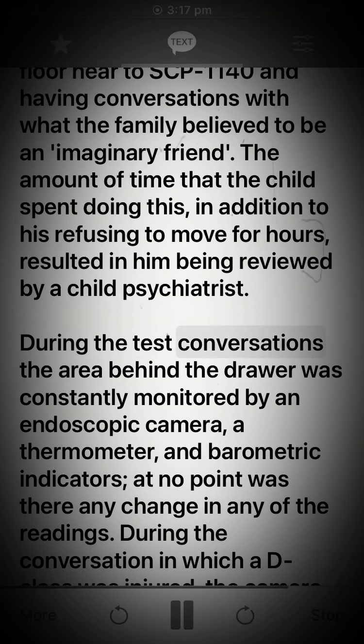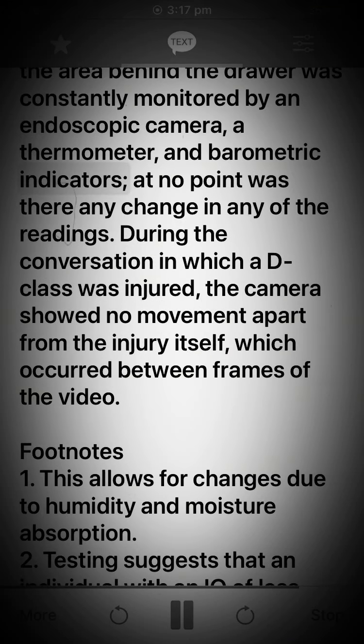During the test conversations, the area behind the drawer was constantly monitored by an endoscopic camera, a thermometer, and barometric indicators. At no point was there any change in any of the readings. During the conversation in which a D class was injured, the camera showed no movement apart from the injury itself, which occurred between frames of the video.